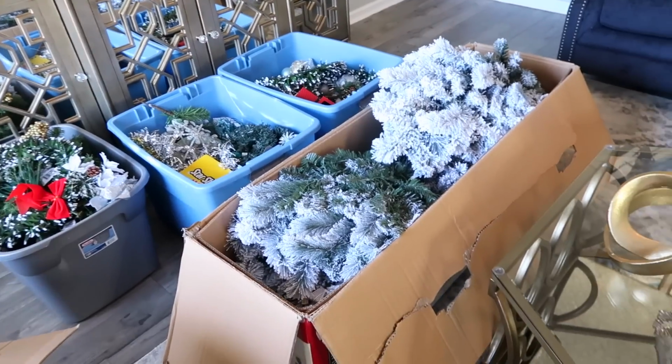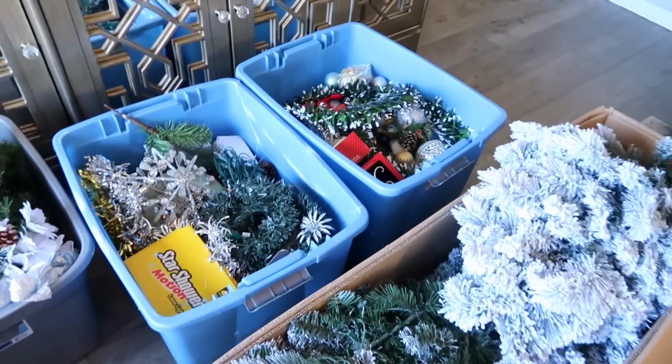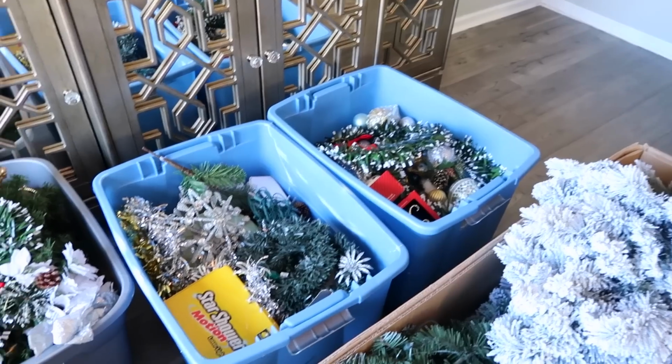Today I am going to be putting up the Christmas tree and just going through all of the decor from last year to see what I'm going to keep. That way I know what to go out and buy, or if I even need to buy anything else, because I did do some shopping, but I'm pretty sure I'm going to be buying some more stuff. But right now I'm just going to put up the Christmas tree and then go through all of these bins and show you guys what I'm going to be using for this year.